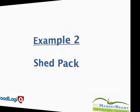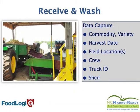Now for the shed packing example. Cantaloupe is received from the field location, and crew and truck number are communicated at receiving. The commodity, variety, date, and shed number are also established by the receiving clerk.